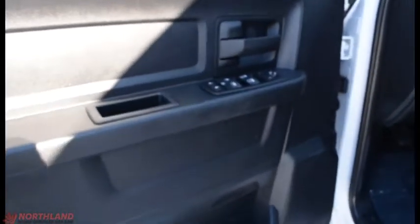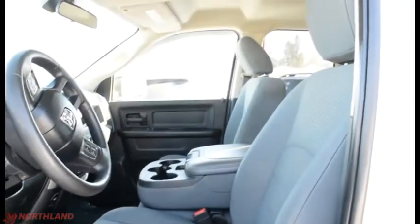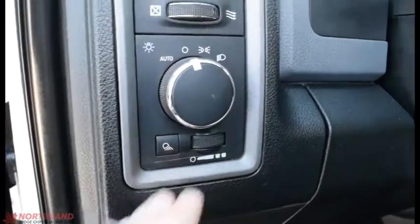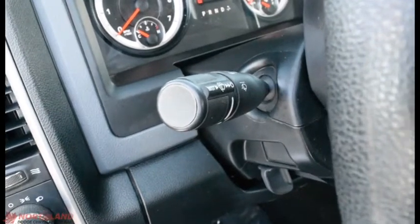So on the door here, you do have electric mirrors, windows, and locks, all hanging out right here. Got your handle and some storage down here. Looks awesome in here as well. Very spacious, and the seats are very comfortable as well. You do have the controls over the lights right here, so your auto, off, daytime running lights, and low beams, as well as in-cabin light control here. And up here we do have the control over the turning signals, windshield wipers, and high beams.